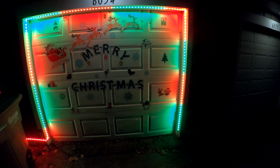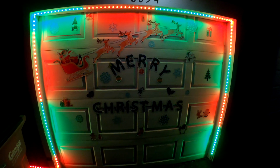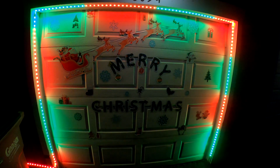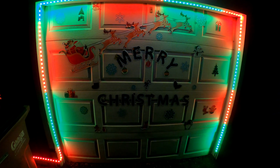So, Christmas 2024. Got some new garage magnets because I never really liked the other set anyway. Even before we were missing the R, the letters were super small. So, got a new set. Basically, it's the Merry Christmas and a lot of the little stuff.